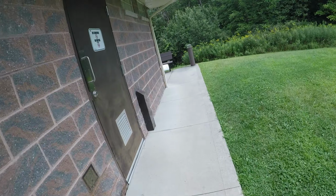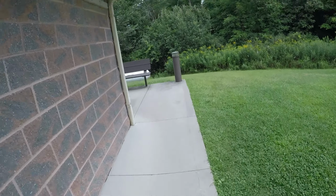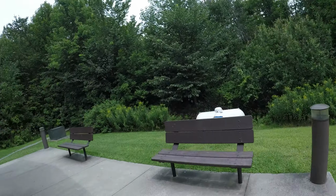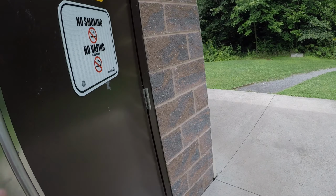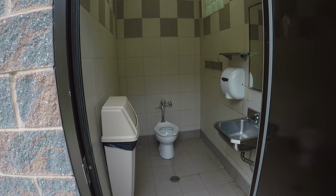Now we have a lot of people ask about handicap accessible. This is the handicap shower. And as you can see, it's quite roomy. So if you do need a handicap accessible shower, they have it. Around the backside, they have one handicap accessible restroom and they have one regular sized restroom. Somebody was in the handicap one, so I couldn't show that to you.